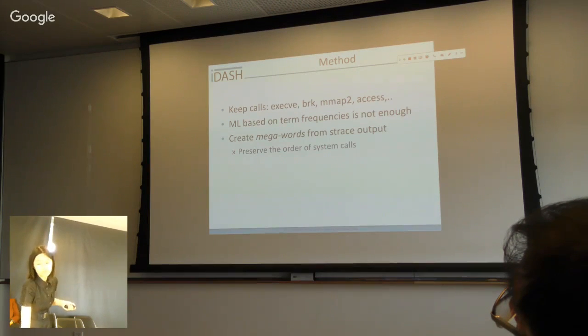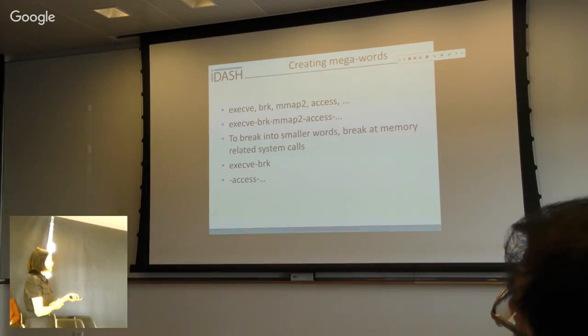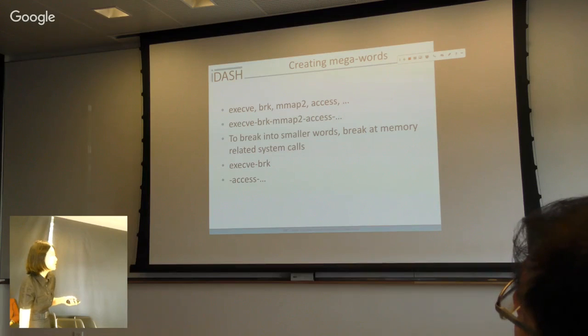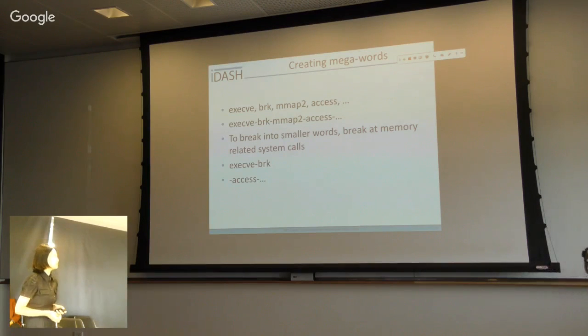So we preserve the order by linking all the system calls, putting a dash between every two system calls. At this stage, we only have a very long metaword consisting of all the system calls. We want to break them into smaller words so that it can be fed into machine learning software.